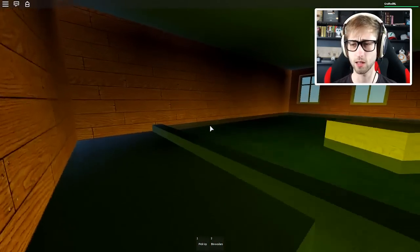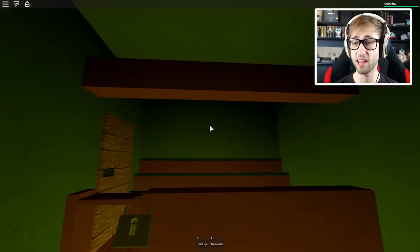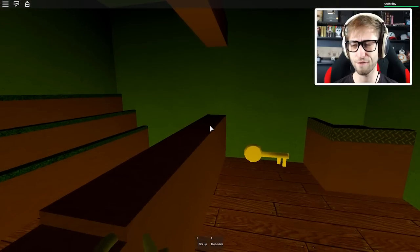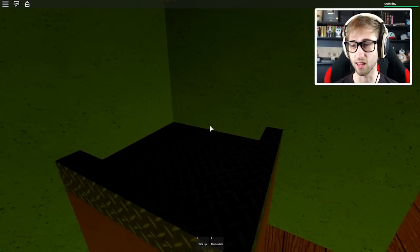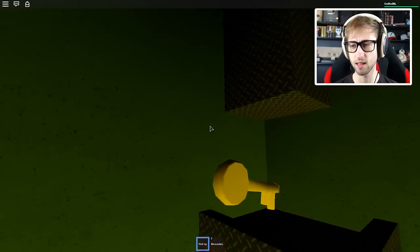Let's head back upstairs and see what that other stuff was about. So, the room up here is flooded for some reason. Why? I don't know. And then he's got like, sort of like a fairground thing up here. Oh, there's another key there. And what is this? What is your purpose? Do I put stuff in it? Put the key in this thing. There we go. Nothing has happened.